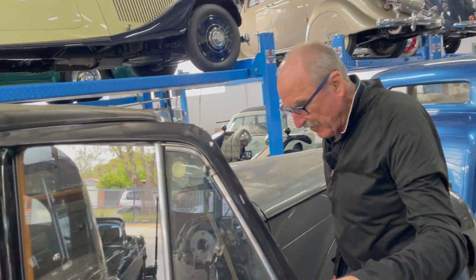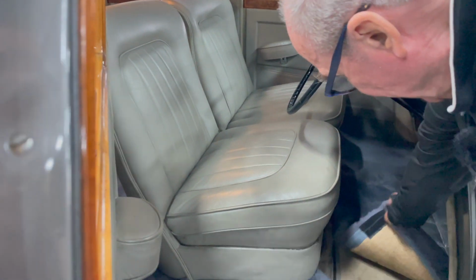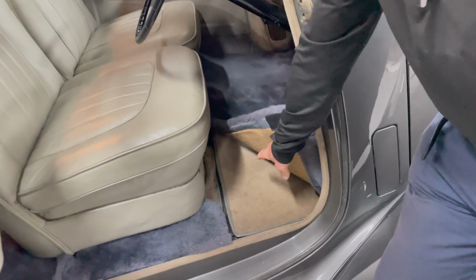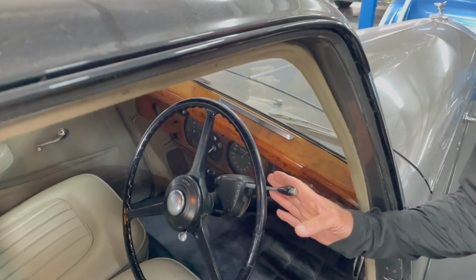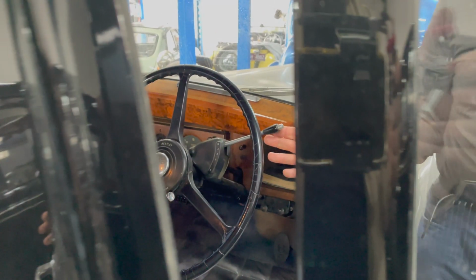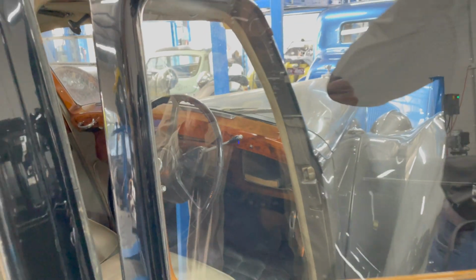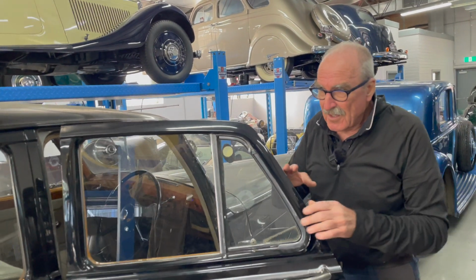Okay. It's not as original as anything else that you've seen so far, so you can see quite clearly it's been reupholstered. Yeah. Under here, though, are the original mats. Oh yeah. The carpets are certainly original. This was the first automatic model. And by today's standards, it's a bit agricultural. It was certainly different in terms of driver involvement.